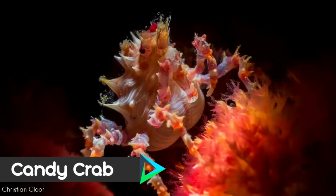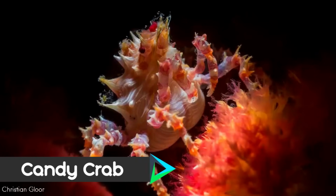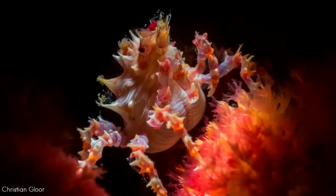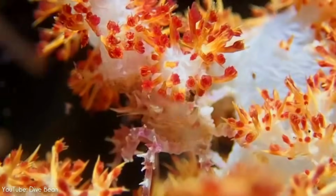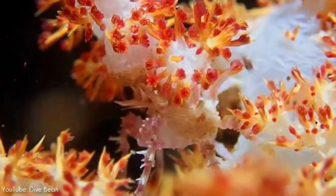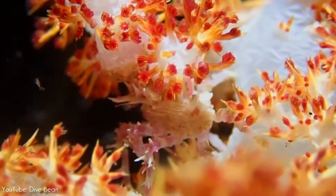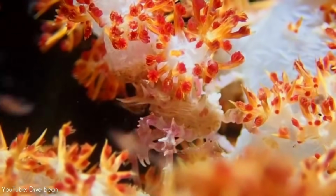Number 2. Widespread in the Indo-Pacific, the candy crab is a very colorful crab that grows from 1.5 to 2 centimeters wide. It lives on various species of soft coral, where it camouflages itself by mimicking the colors and structures of the polyps among which it hides.